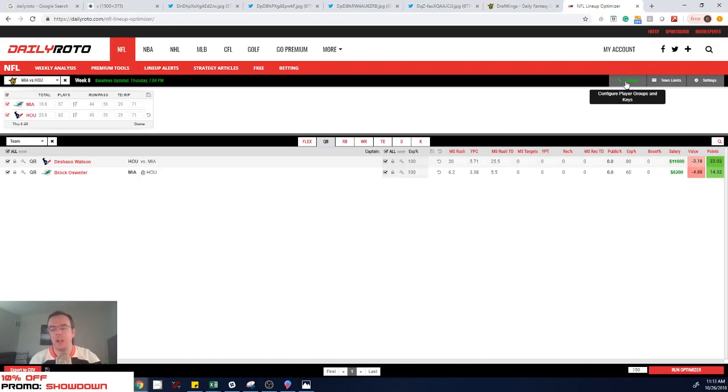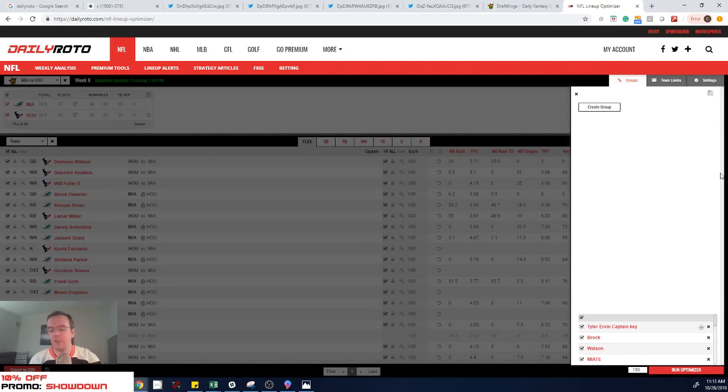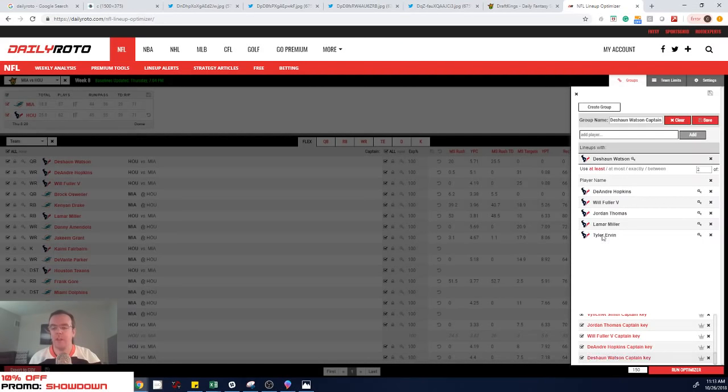The groups can be done in a couple different ways. So I'm just going to walk through some of the groups that I had for last night's contest. You can see all of the groups that I've created down here in the optimizer. So with Deshaun Watson, you can create separate groups for a player when they're a captain versus when they're just in your lineup regularly. And so you can see when Deshaun Watson is the captain, one of the things I did was make sure that he was paired up with at least 2 of DeAndre Hopkins, Will Fuller, Jordan Thomas, Lamar Miller, Tyler Ervin. Those were the guys that I expected to have the most PPR upside on DraftKings in the format.